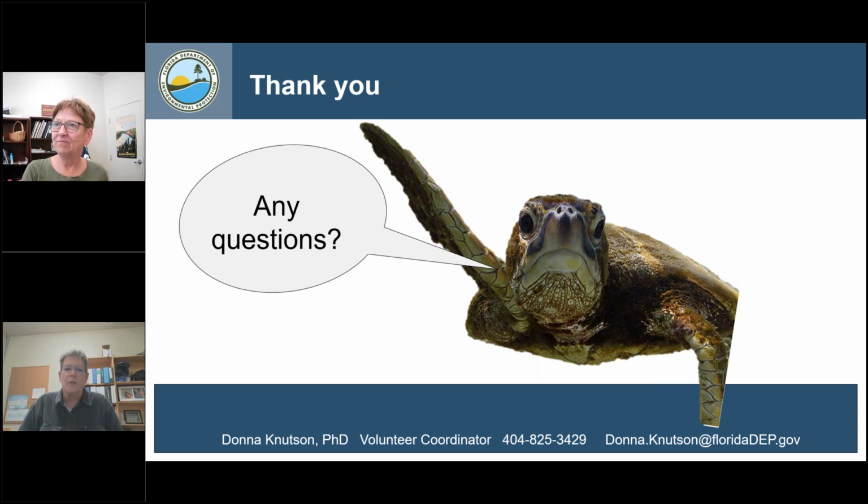I think the first leatherbacks that showed up in the data that I was looking at were in 2014. So it had been exactly 10 years. Yeah.